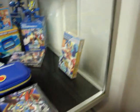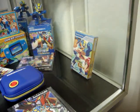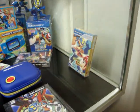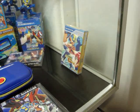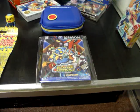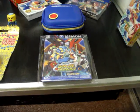So this is just kind of a random thing. Probably one of the more random aspects of this collection is the WonderSwan EXE game. I don't even know where it fits into this series, but I found it in good condition for cheap, so I figured I'd throw it in there. It's like N1 something or other, I can't remember the name. Here is the GameCube EXE series game.